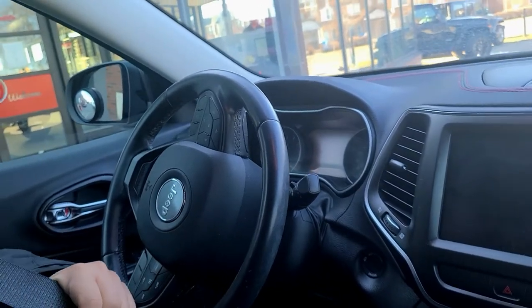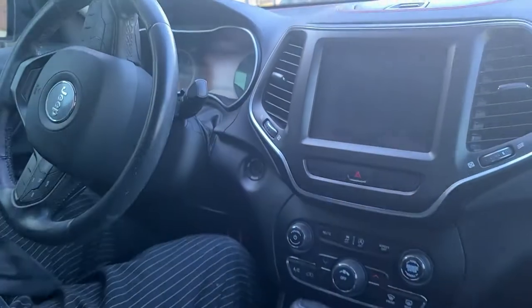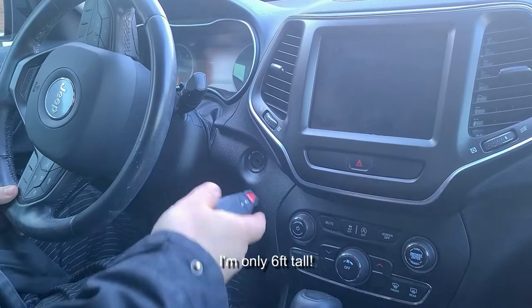It had the sunroof, but the thing is, you lose a lot of headroom with the sunroof for some reason. I barely had any headroom in it. Because you're a tall guy, big guy.